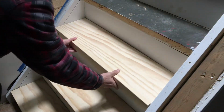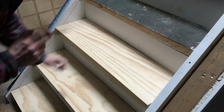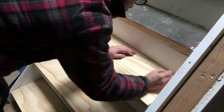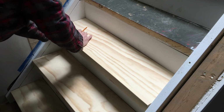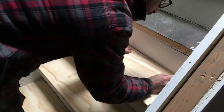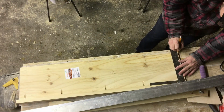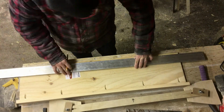Now that the stair topper fits width-wise, he can put it on top and then trace out where he needs to trim off some of the depth so that it can sit flush against the riser. This is probably my 15th take trying to explain that, and I don't think I can make it any more clear than that. So I hope that makes sense. Watching will probably make more sense than listening to me talk.